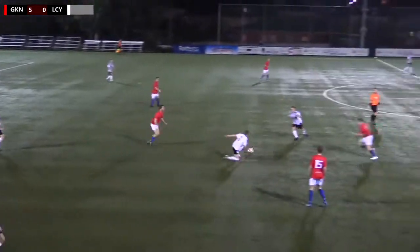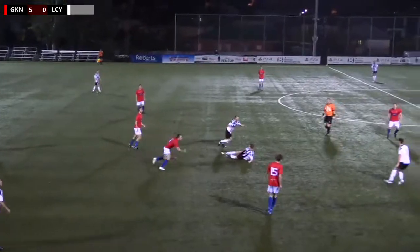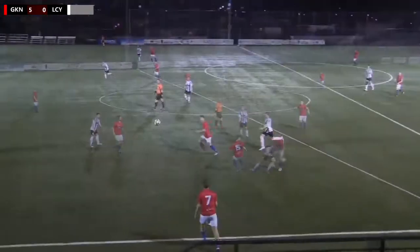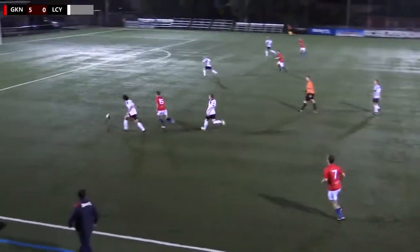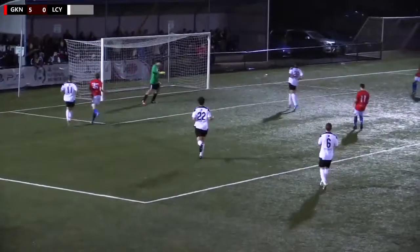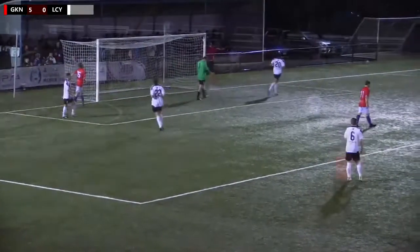For the errant pass. You see another sloppy pass, and Lee's just got absolutely falconed by his own teammate there. No one's really realised, and Callum Brown can now just run. Gould skins him no end, shoots for the far corner. He's just a bit wide.